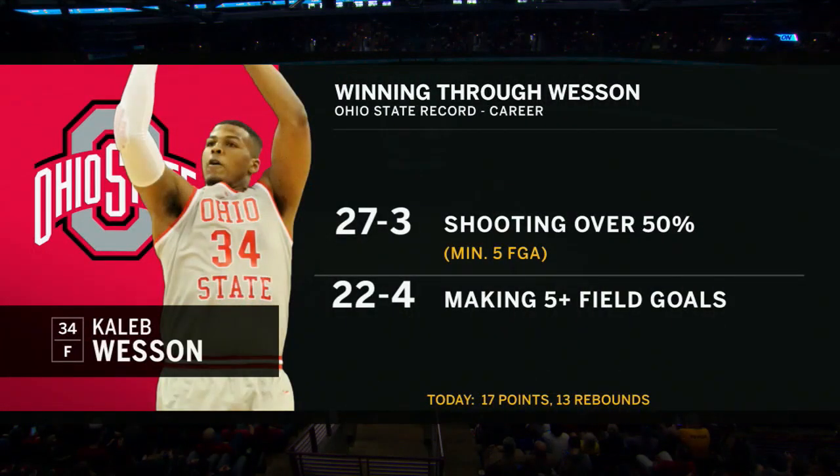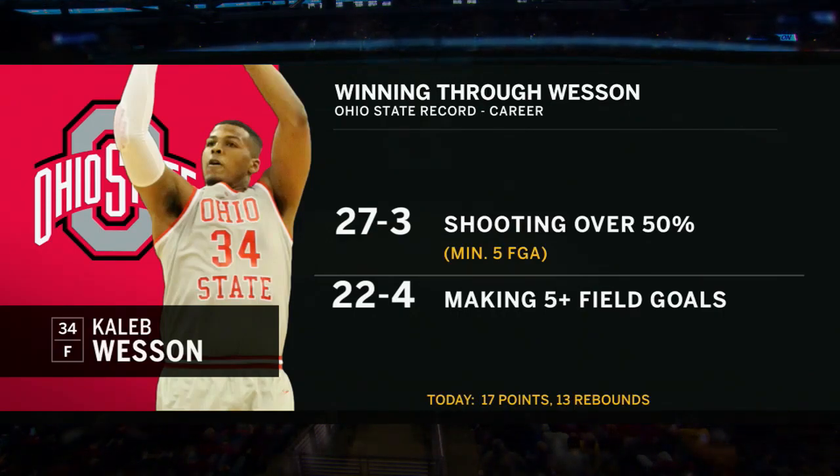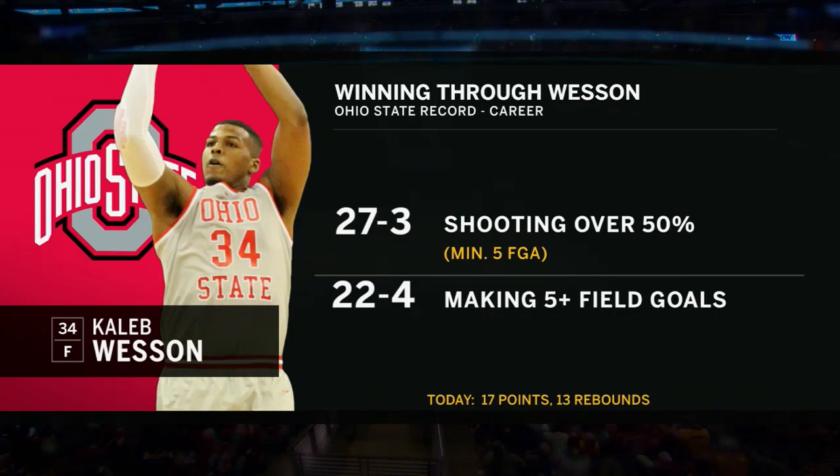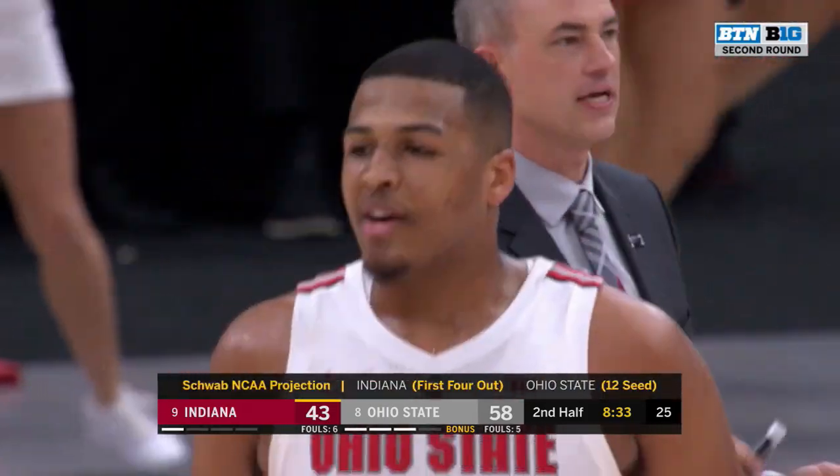Caleb Wesson with a double-double. They are 27-3, Sean, when he shoots over 50%, and 22-4 when he's got five or more made field goals. Caleb Wesson is 5 for 15 today, 1 for 1 from three. A lot of his points have come from the line. But yet another double-double for Wesson.